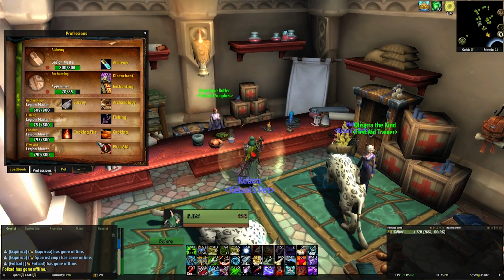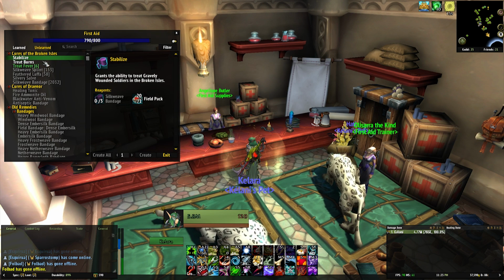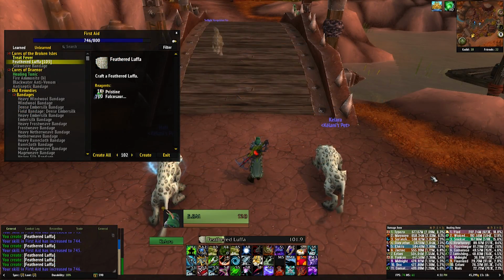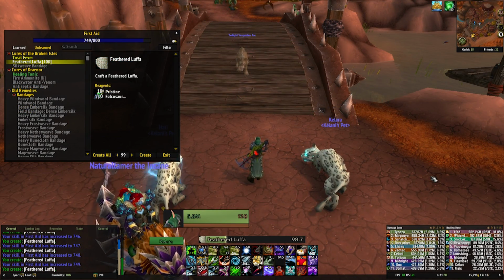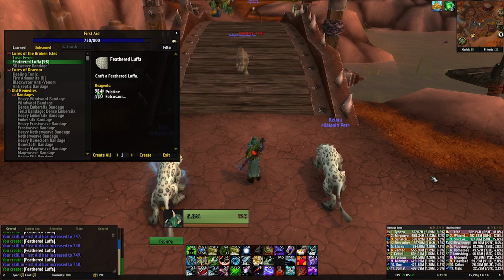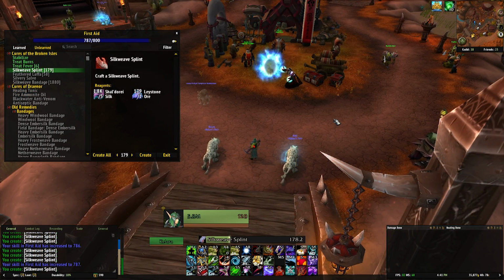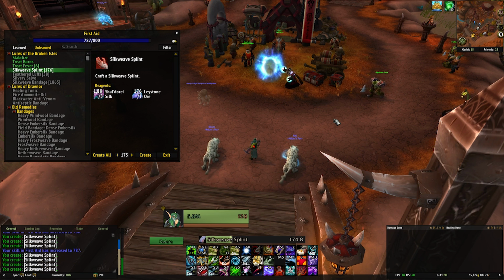The field packs can be purchased from the First Aid vendor in Dalaran, while some of the other bits and pieces will require you to level up First Aid first. Thankfully, First Aid is incredibly easy to level up to 800. You can create feathered loofahs until 760, and then the silkweave splints until 790. After that, you just need to start saving adventurers and you'll get to 800 to finish up the other quests. Easy peasy.